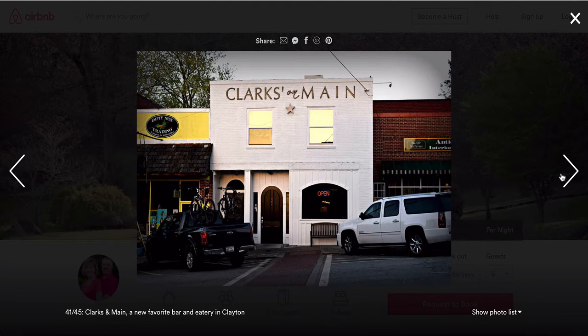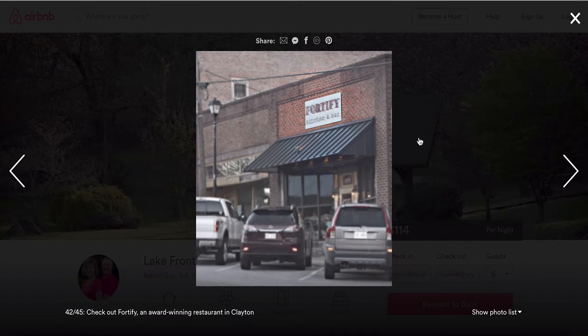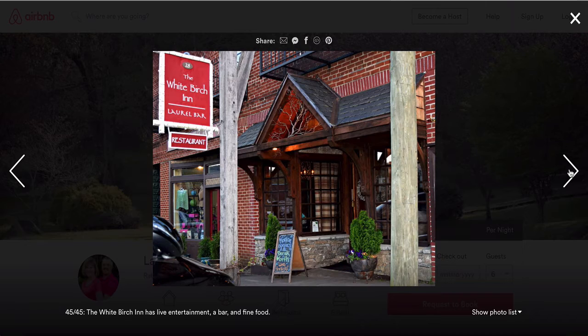He also has a couple pictures of his favorite restaurant. Maybe you could take a picture of your favorite meal and then say, instead of this picture, for example, it's an award-winning restaurant. So go have a meal there, take a picture of your favorite dish, and then say, when you stay at my place, you got to go to this restaurant and have this amazing dish. It's so good. Because that makes it easy for people to imagine what they can be doing. Try a local beer, and there's a drugstore.